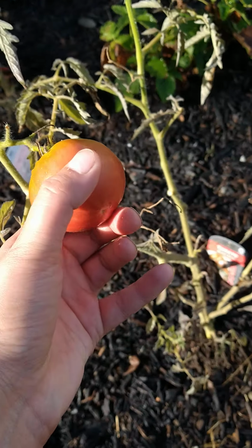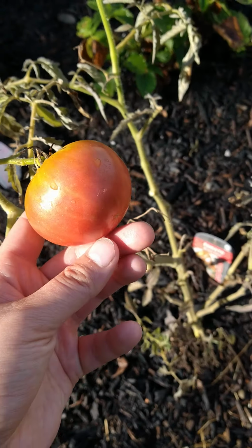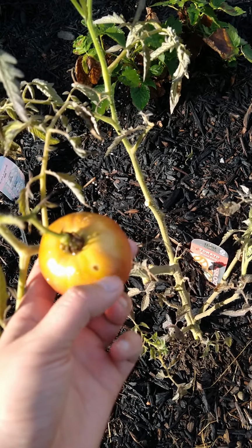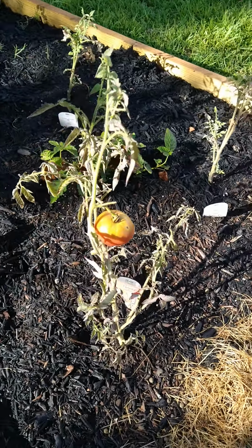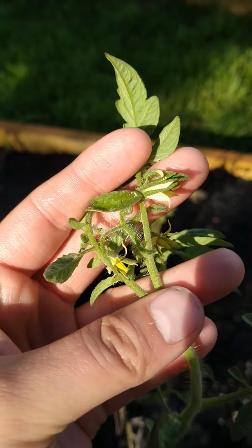And I'm going to let my son come out here because he's been waiting for days to pick this and pull it off. It will get much more ripe than this, but I don't want to take the chance, especially with there already a blemish on it. So I hope that really helps you out. I hope that gives you an idea of what everything looks like.